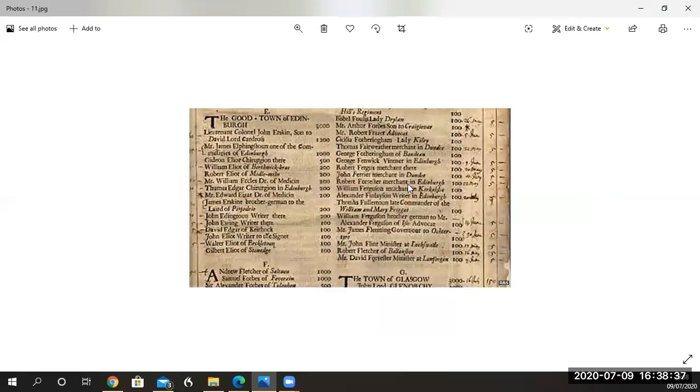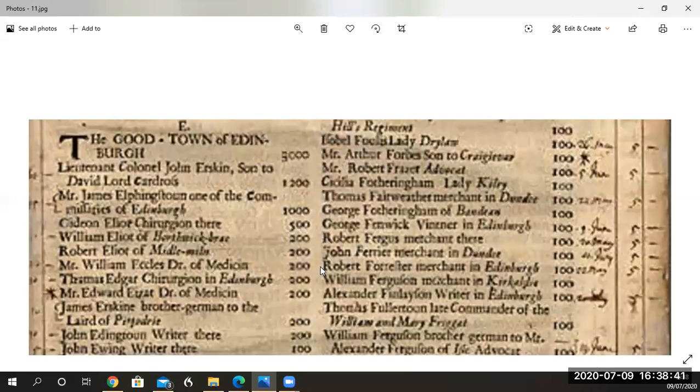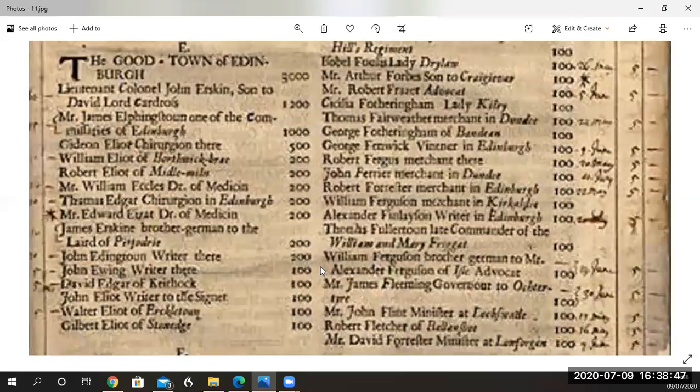And again, a little bit of a document, one of the lists. You can see at the top there, the good town of Edinburgh donated £3,000 to the cause. So if you think about it, that's sort of their excess income. So again, that puts it into millions of pounds. And look at that there. Merchant from Dundee, £100. When you think about that, that could have been half his life savings. And you're thinking that's in the tens of thousands of pounds in today's money.